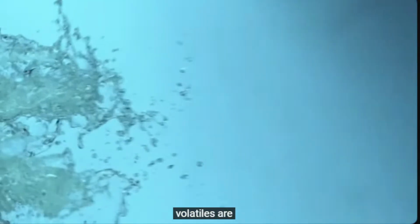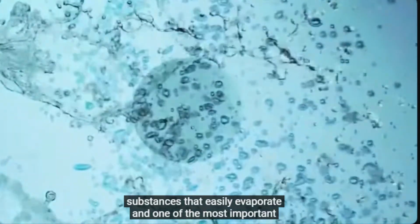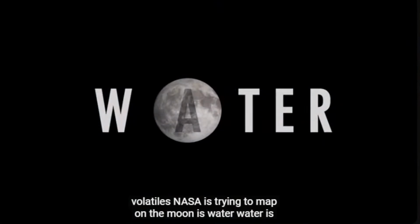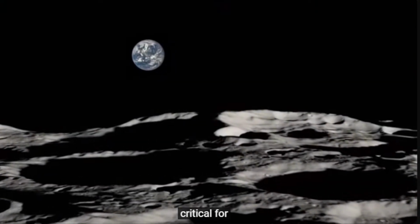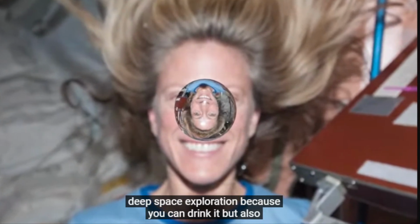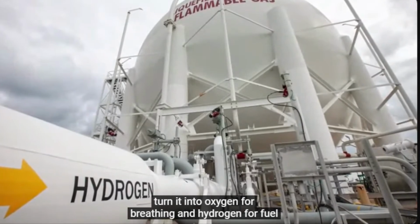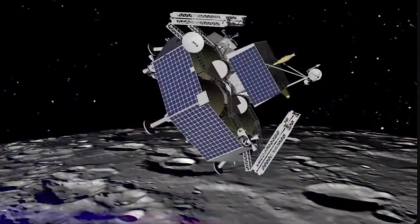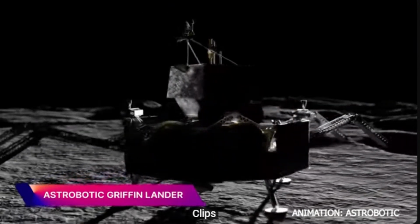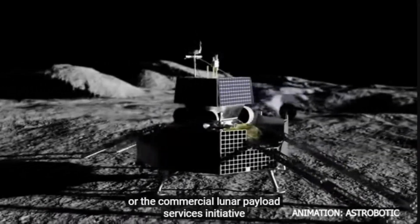Volatiles are substances that easily evaporate. And one of the most important volatiles NASA is trying to map on the moon is water. Water is critical for deep space exploration because you can drink it, but also turn it into oxygen for breathing and hydrogen for fuel. NASA has selected Astrobotic for VIPER's lunar delivery under CLPS, or the Commercial Lunar Payload Services initiative.